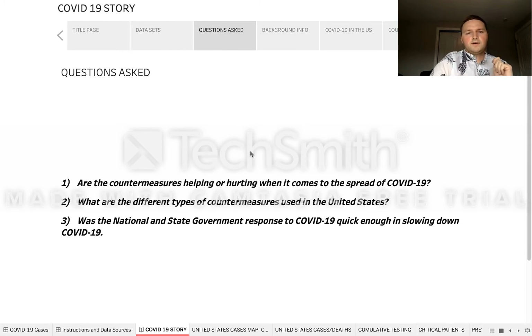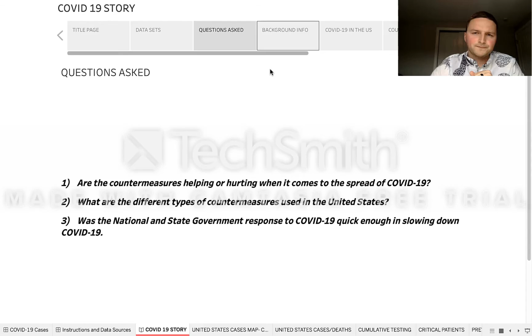So the three questions that I'm trying to answer during this whole storyboard: one, are the countermeasures helping or hurting when it comes to the spread of COVID-19? Two, what are the different types of countermeasures used in the United States? Three, was the national and state government response to COVID-19 quick enough to slow it down?